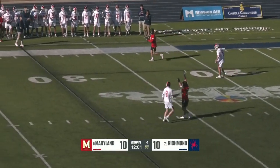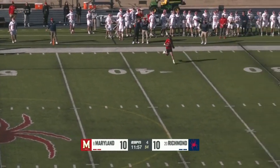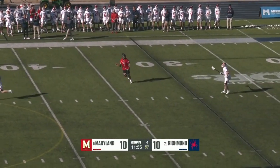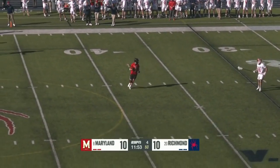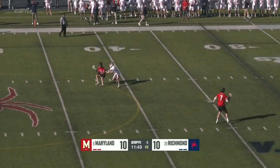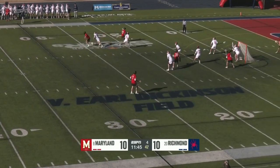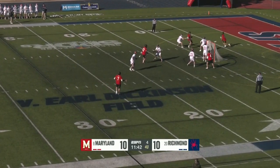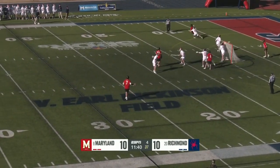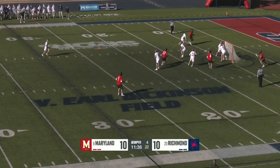Yeah, I don't see the challenge flag piece. In football, the whistle blows, the play's dead, you challenge it. In lacrosse, the play continues. When could you challenge this if you want? I mean, offsides is a clear thing that you could see on the video replay, but are you going to take the momentum away from Maryland now on offense in order to have a challenge? I think we got some things we have to work out there yet.